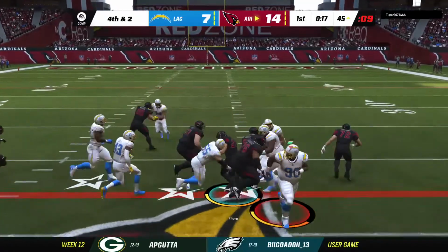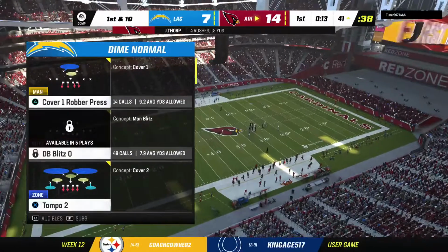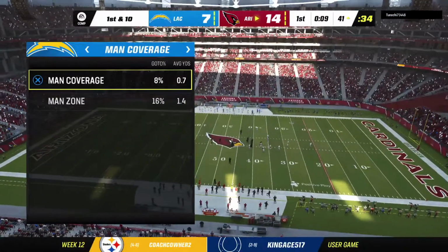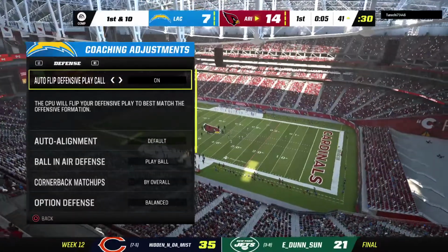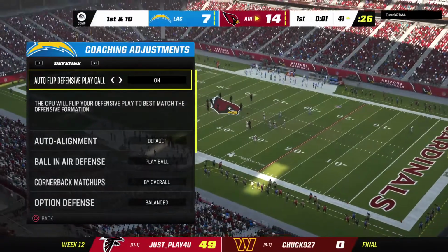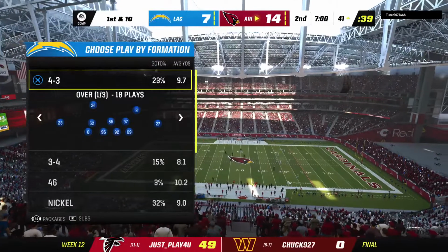Here we go on 4th down. And he will have first down yardage as he's brought down at the 41. Well, they deemed it 4-down territory, and they got 4 yards to pick up the first. Through one quarter, 14-7 our score.